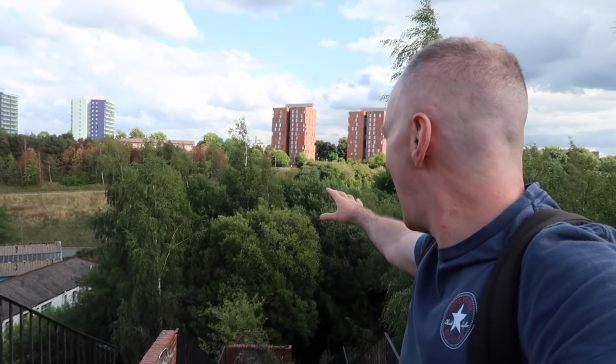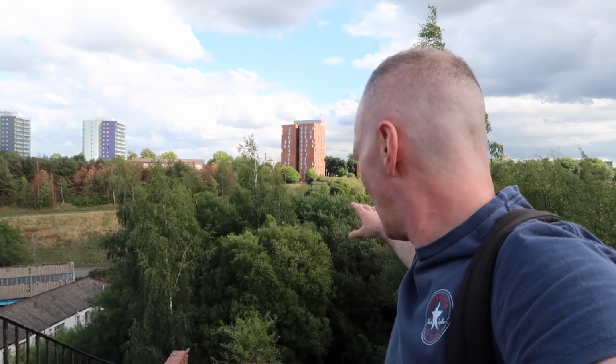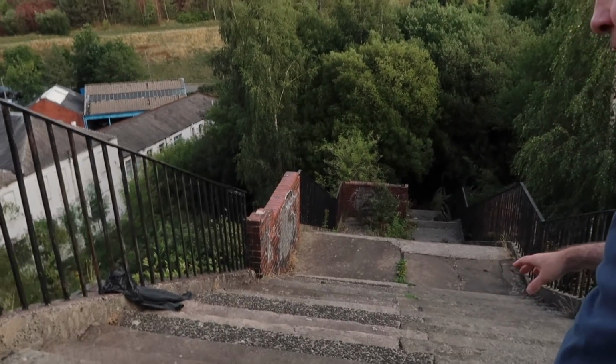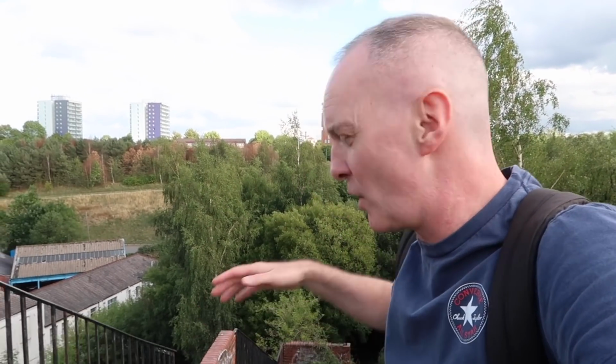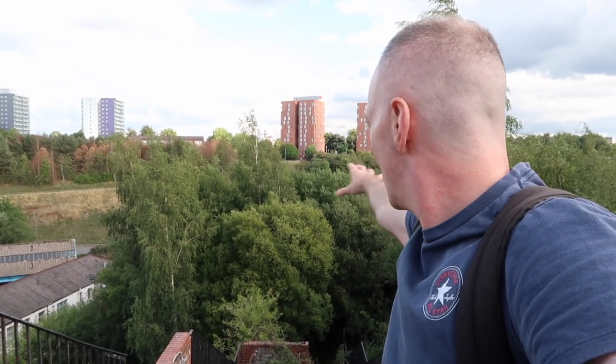So behind me is our improbable hill that we saw, our bridge that Lowry painted. And then I'll show you a view of this, which I showed you in the last video, but I'll show you a view of this from here. A picture taken from here, I don't know when it was taken, of that view there and how it's changed.